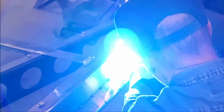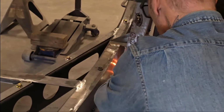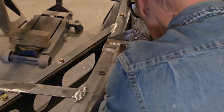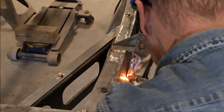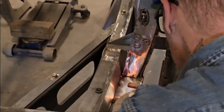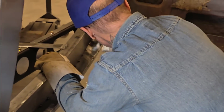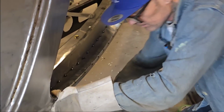Too close. Just right. Be nicer too when the door comes off, and then I can really get it where it needs to be. Let's do that. Let's make this fit up here.